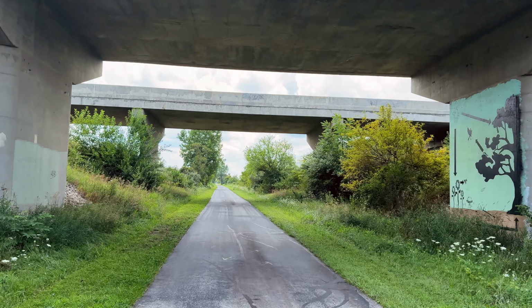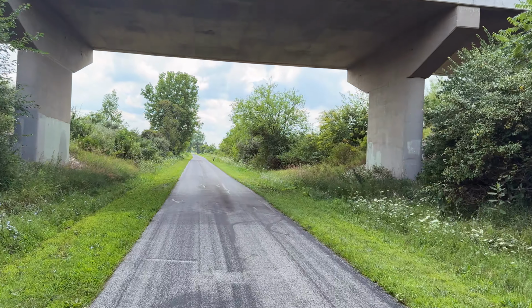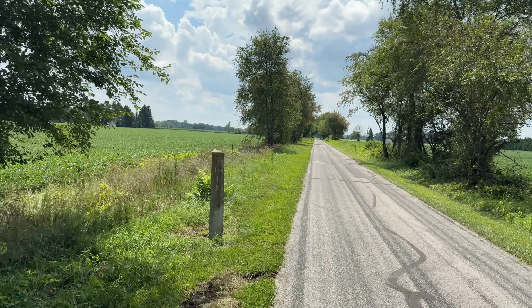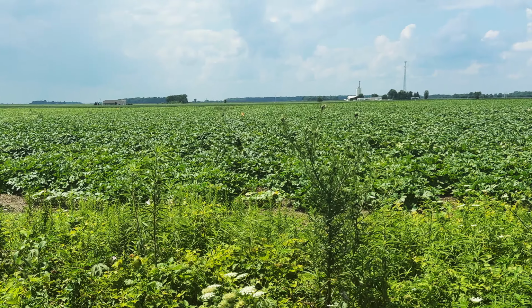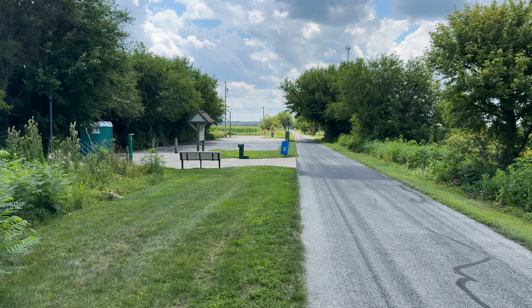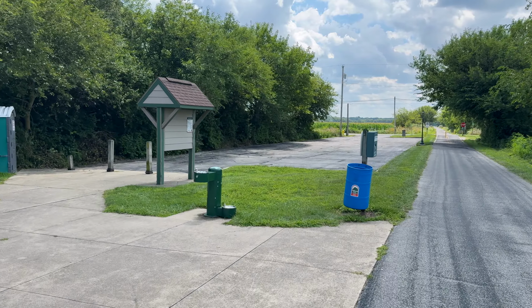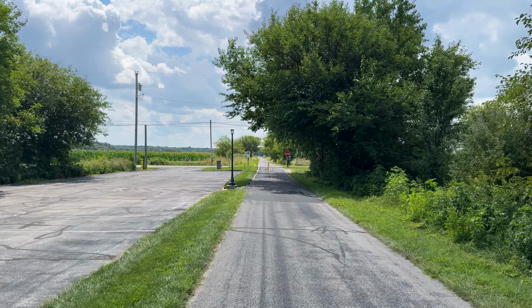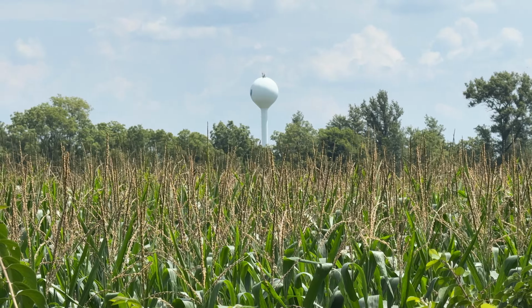The trail gets you out of town quickly, passing beneath Route 6. There is a nice mix of open agricultural areas and shaded wooded sections along the route. This is another parking area near Portage Road. As you pass near Portage, you can spot the town's water tower in the distance.